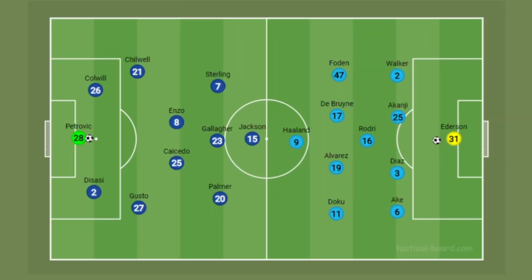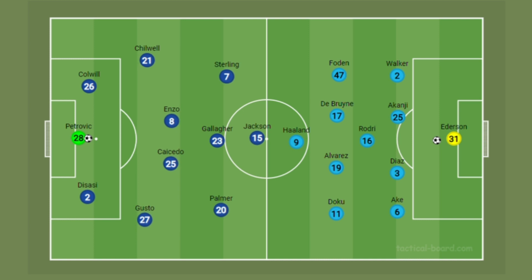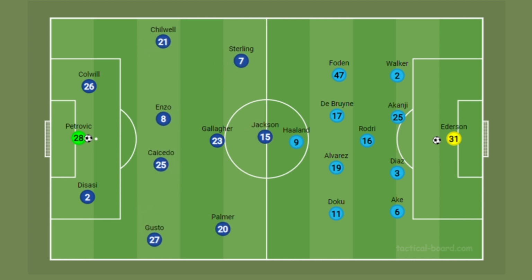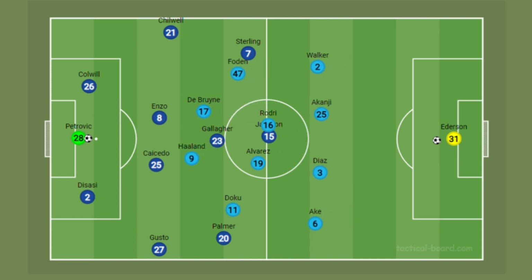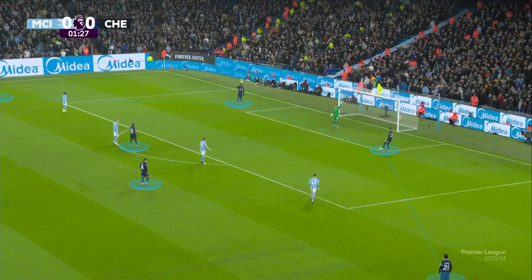So we know very well that Chelsea like to build from the back with centre backs spreading wide and their full backs starting wide with their two double pivots dropping deep. So Manchester City usually press in a 4-4-2 system. As you can see here, Manchester City having a front four in the press with Foden and Doku ready to press the two centre backs, while De Bruyne and Haaland sit on the double pivots.